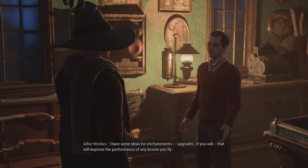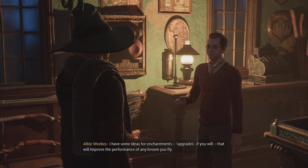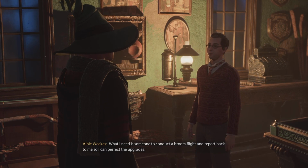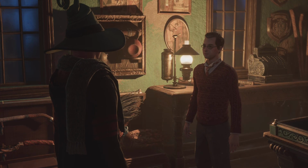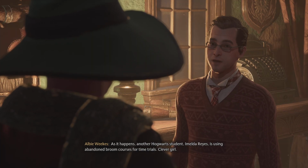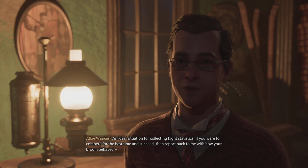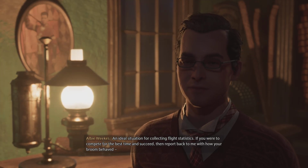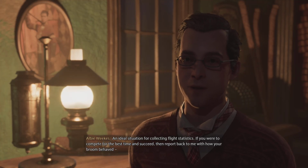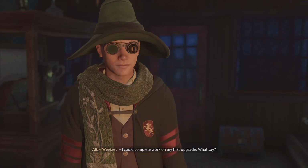I have some ideas for enchantments, upgrades, if you will, that will improve the performance of any broom you fly. What I need is someone to conduct a broom flight and report back to me so I can perfect the upgrades. As it happens, another Hogwarts student, Imelda Reyes, is using abandoned broom courses for time trials. Clever girl. An ideal situation for collecting flight statistics. If you were to compete for the best time and succeed, then report back to me with how your broom behaved, I could complete work on my first upgrade. What say?